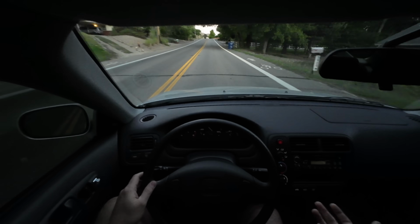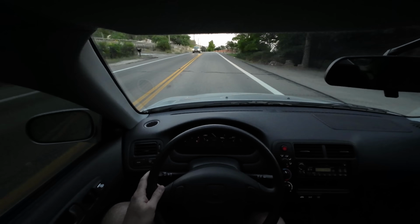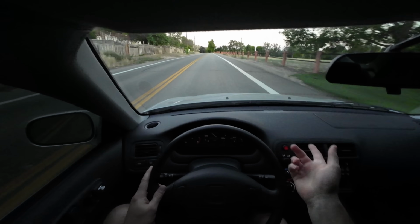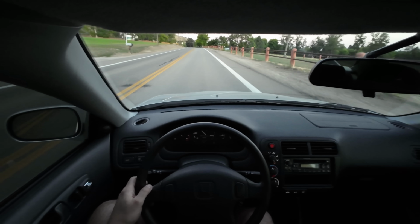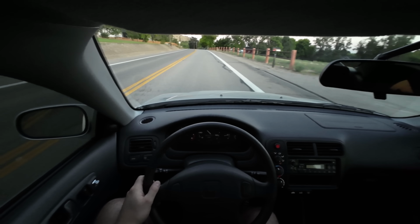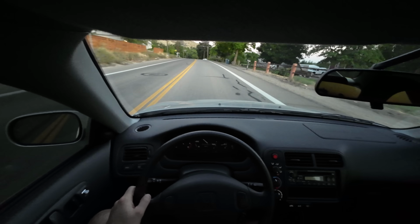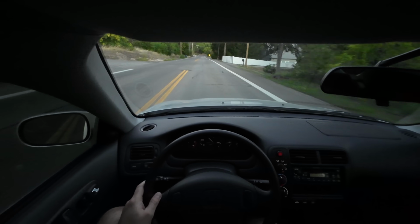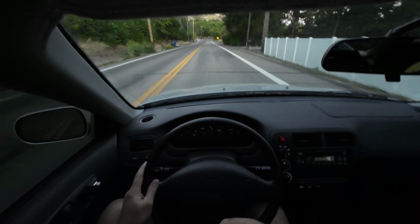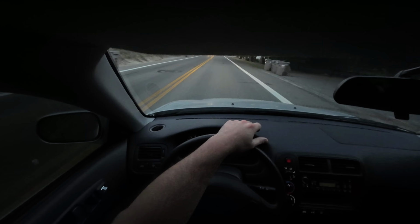It shares the same suspension design as an EM1. It shares literally quite everything minus the B16, some sway bars, and some strut bars. But other than that, it has all the same amount of welds, all the same amount of everything else. So it's a great starting point for anybody that would want to do a swap or boost or anything like that, knowing that they have a structurally good Honda Civic that is rust free.